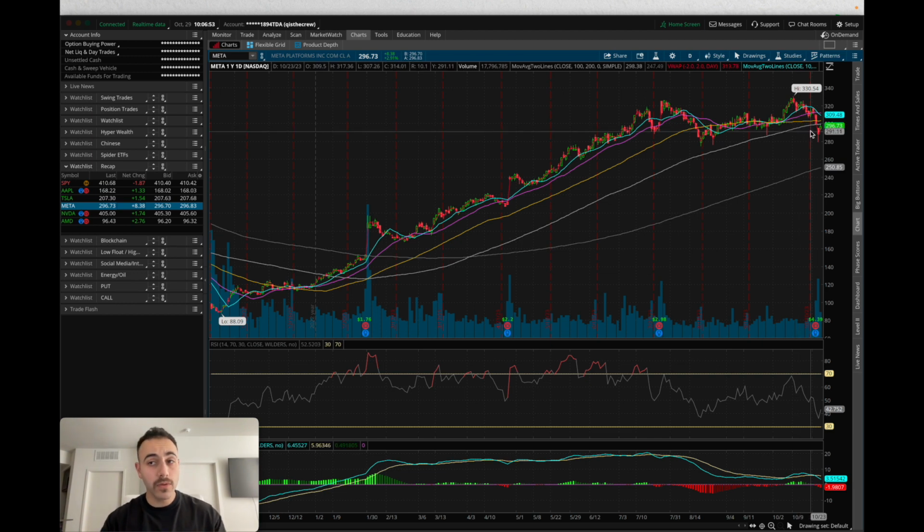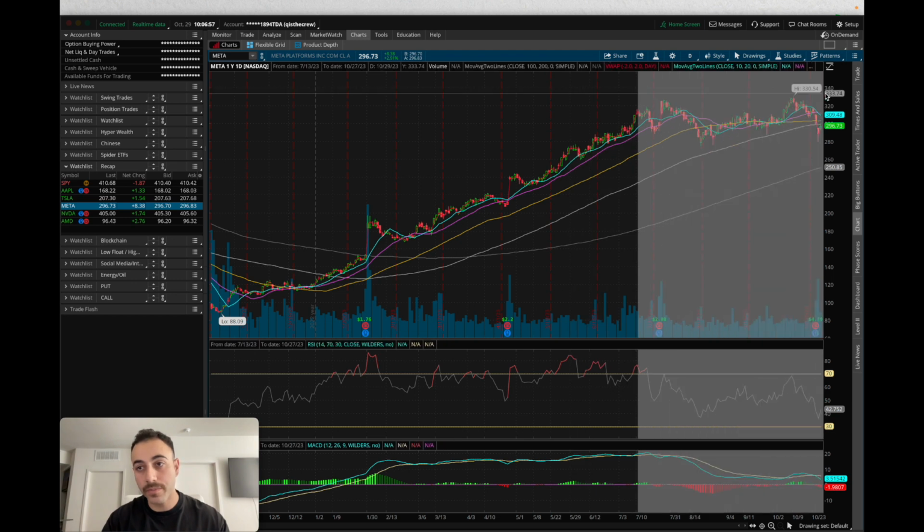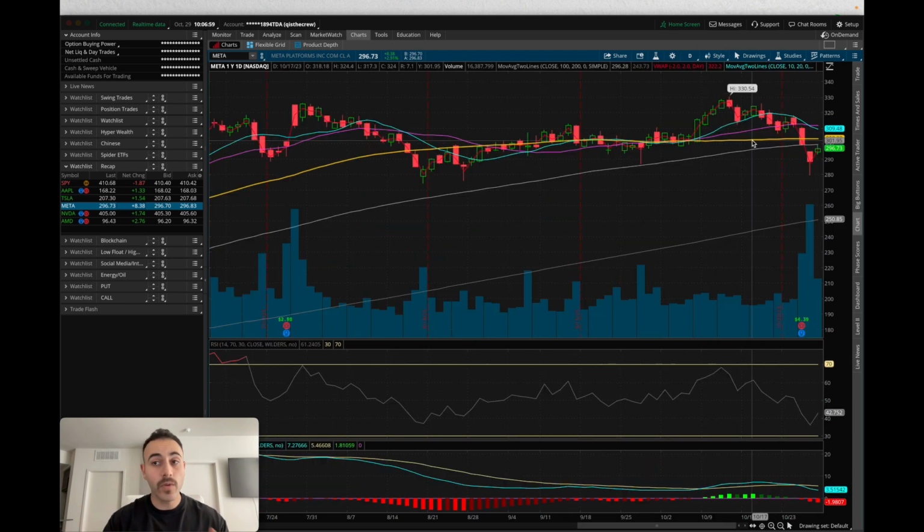So now that it's below this line, if you are interested in Meta, the first thing you should do every day is open up your daily chart and see where Meta opened up in relation to that line. As long as it's below it, that line will act as a resistance, as you could clearly see it did on Friday, where Meta got rejected right at that line before pulling back and moving lower.